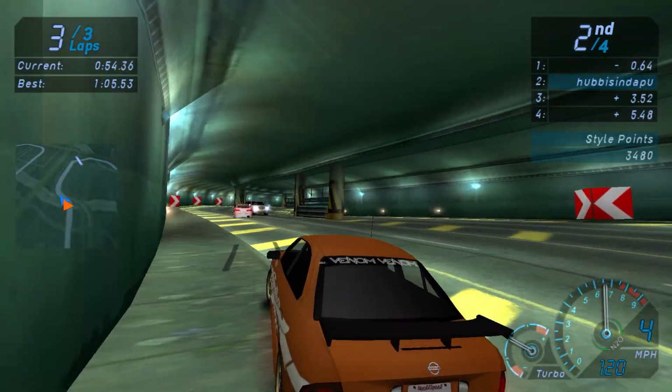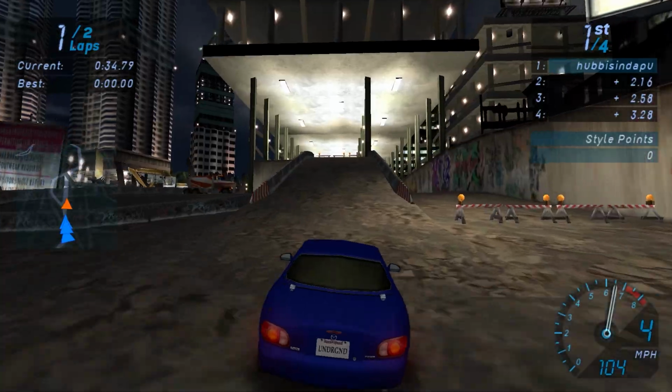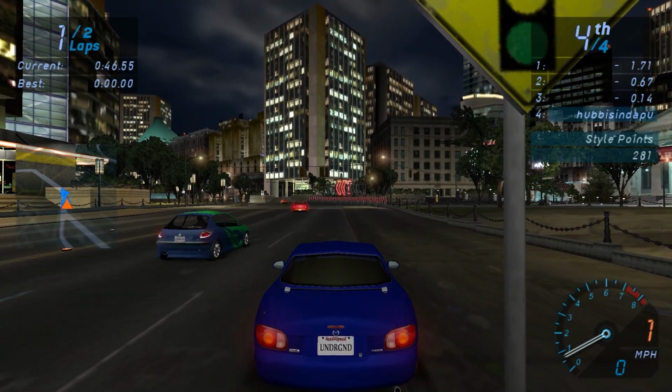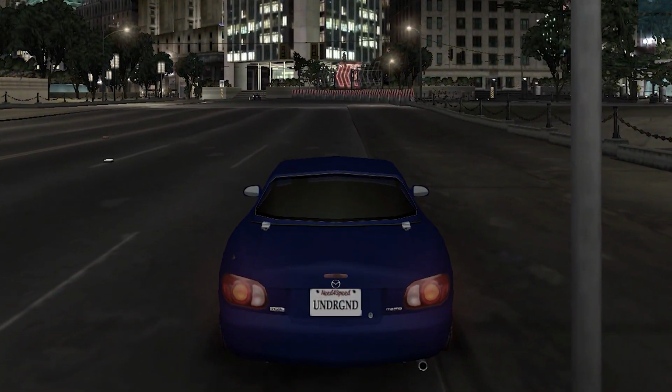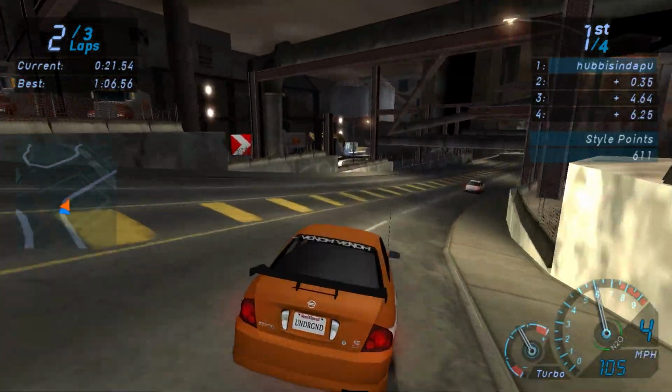Need for Speed Underground was just before my time. I did play it around the time it came out, but I was way too young to be any good at it. Looks like that's still the case. My strongest memory of that game from back then was literally just sitting there parked and crunking out to Little John. How the fuck did I manage to mention Little John twice in a video? That just shouldn't happen. Playing it now, I can say that Need for Speed Underground is a solid game.